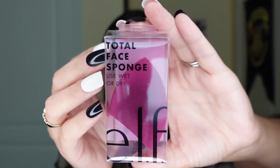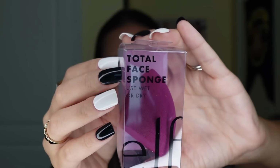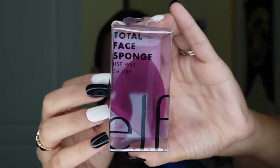Reddish one, as opposed to one with like my crusty makeup in it. This is the e.l.f. Total Face Sponge. Use wet or dry. I use wet, and I've been using this again for years. This is my all-time favorite makeup sponge. Your girl's a baddie on a budget.